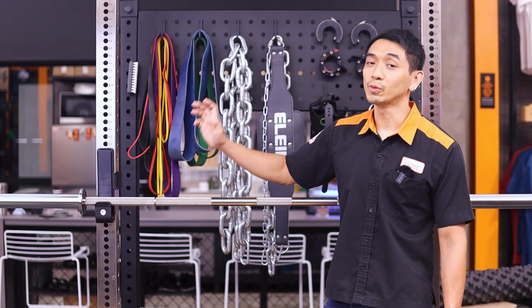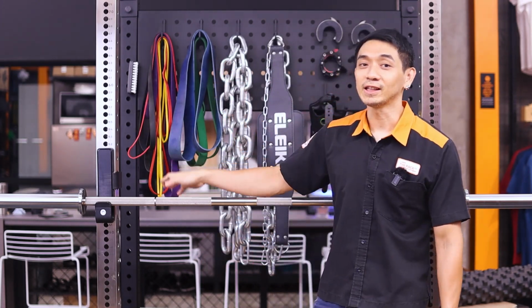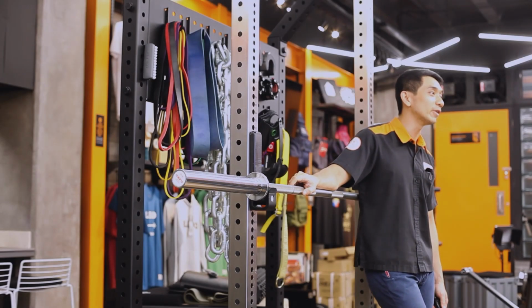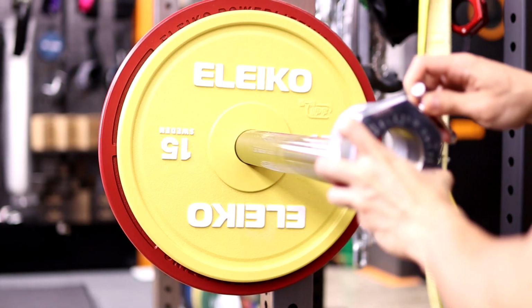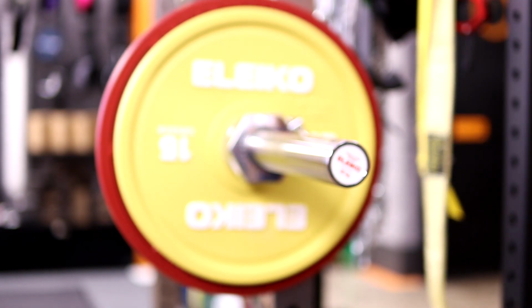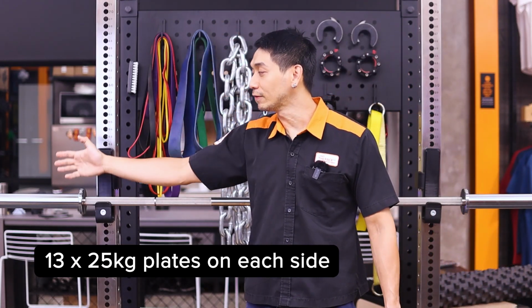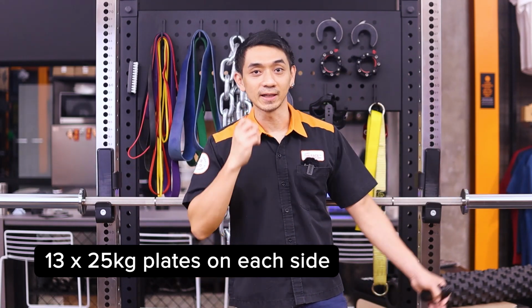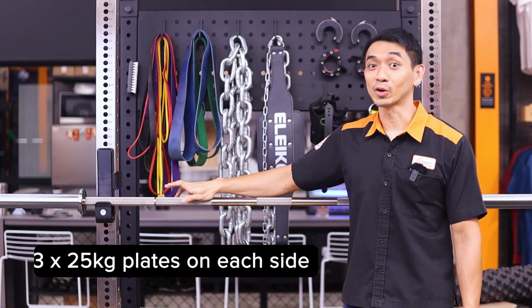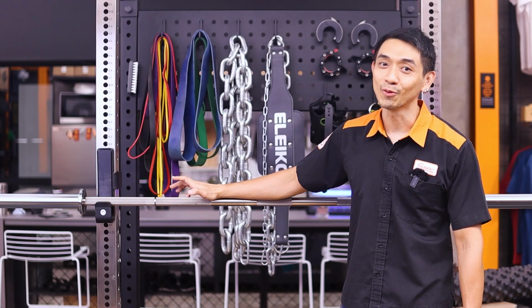So if you were to be a very, very strong, burly Filipino man, you can fit each sleeve with 13 25 kg plates, together with an Eleiko IPF Powerlifting competition collar. So if you wanted to know the total of the entire thing with the collars, 13 25 kilo plates here and 13 25 kilo plates there, with the weight of the bar, you're going to have a total of 675 kilos. So in case you wanted to know.